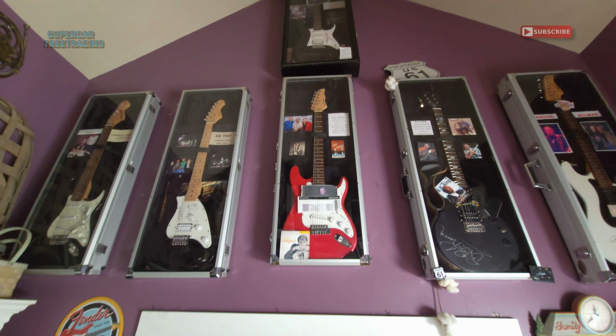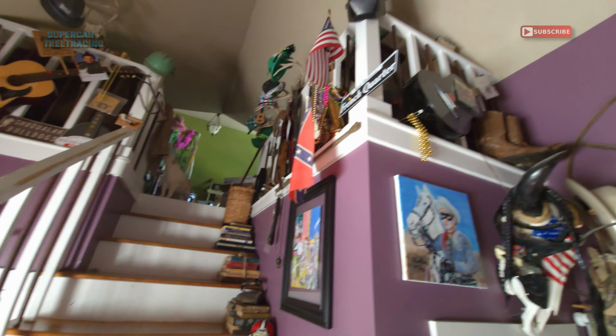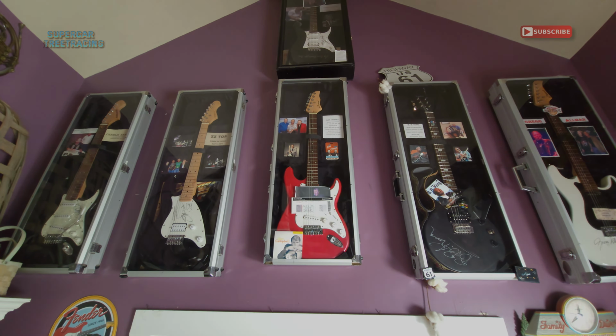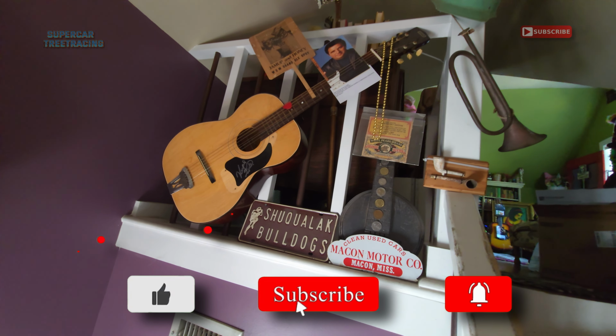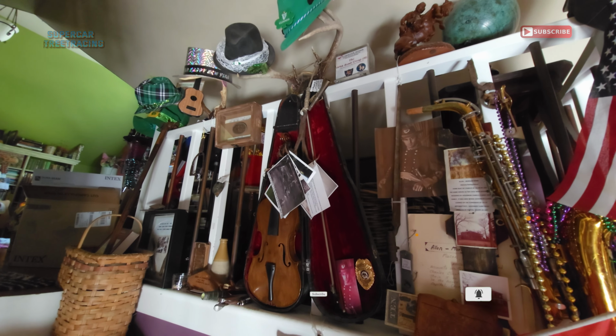But yeah, just a really cool collection of signed guitars. Top of the steps here, some more. But yeah, just a really cool collection of signed guitars and more music related stuff. And that is a Vince Gill signed guitar right there. And let's take it on upstairs where there's some really interesting artwork.